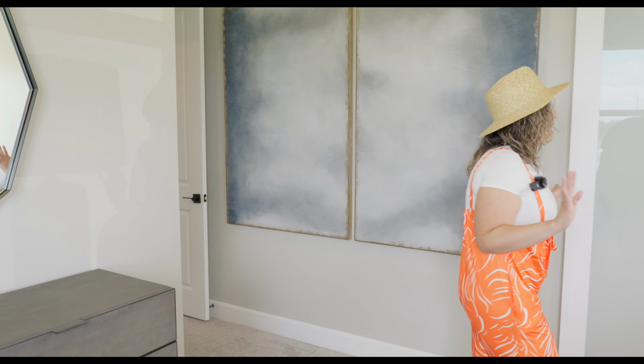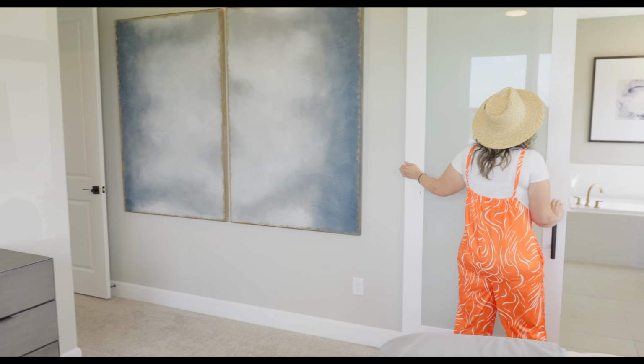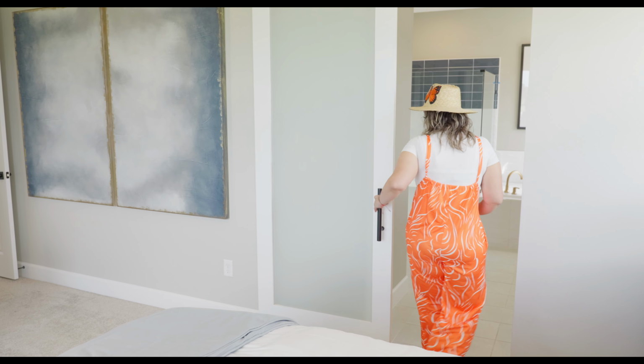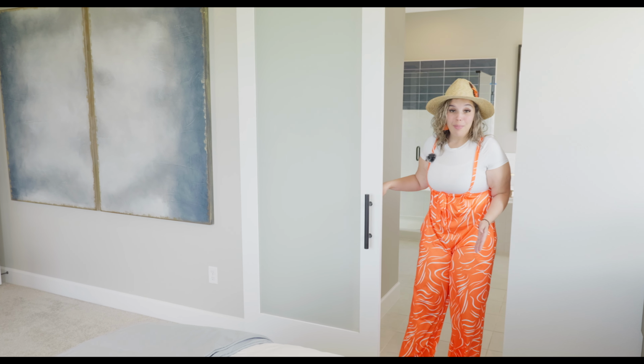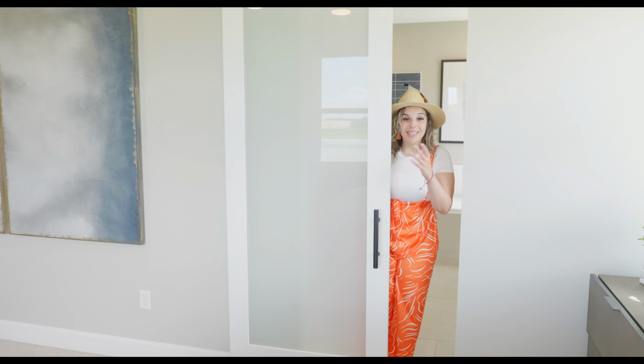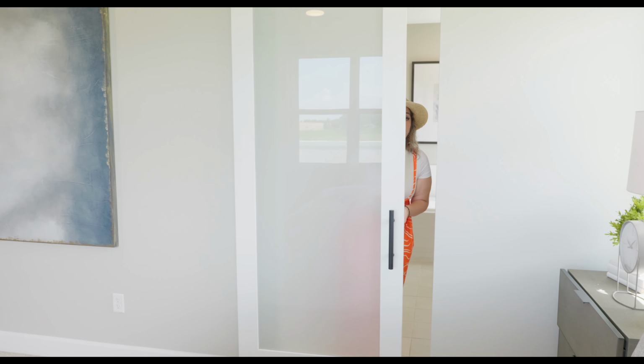So this floor plan comes with a barn door. The barn door divides your bedroom from the bathroom. This bathroom, guys, is beautiful. Let's do a reveal. Ready?